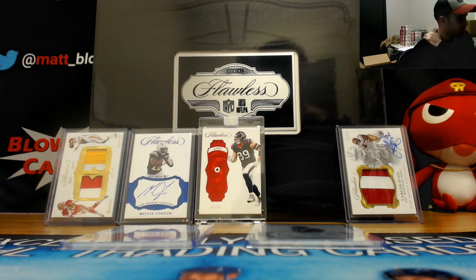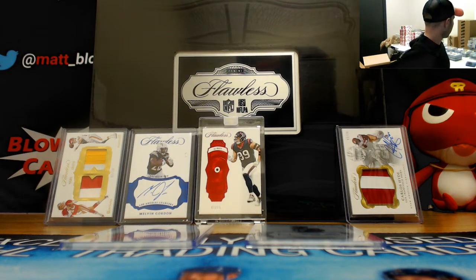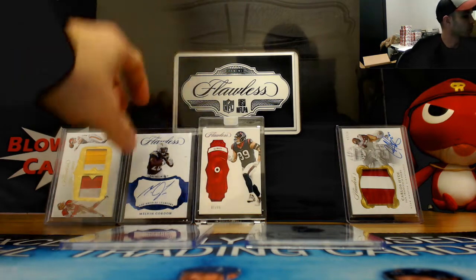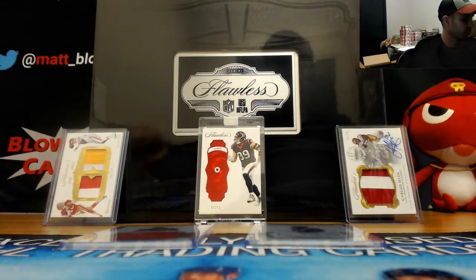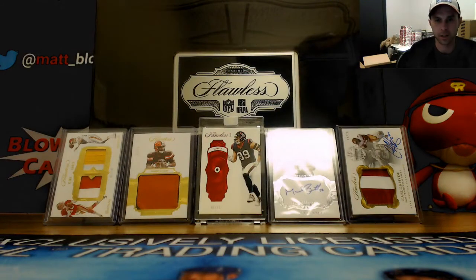We hit one shield today, and it was the Cooper Kupp auto. All right, Melvin Gordon goes next, 1 of 5. Got it. NASA, back to you.